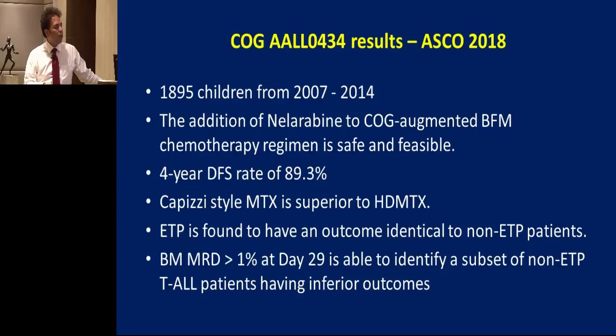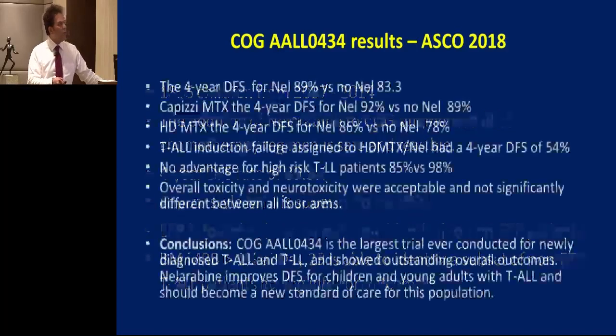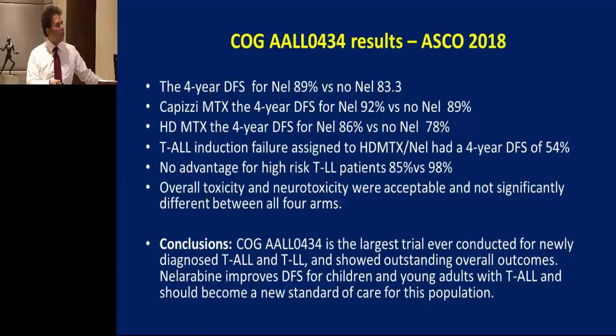ETP ALL outcomes are identical to non-ETP. So the adverse effect of having an ETP has become negated by this protocol. MRD more than 1% is able to identify patients, which is standard, nothing new in that. So when we look at Nelarabine in the arms, it says that when you use Nelarabine, we have an 89%, none, it's an 83. It's about a 6% difference, and that's what's coming through in each and everything.